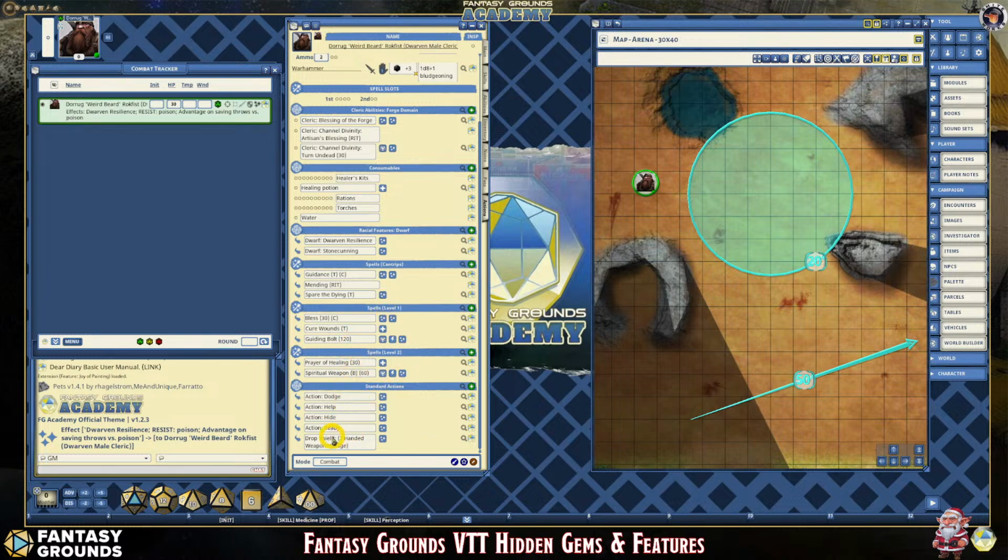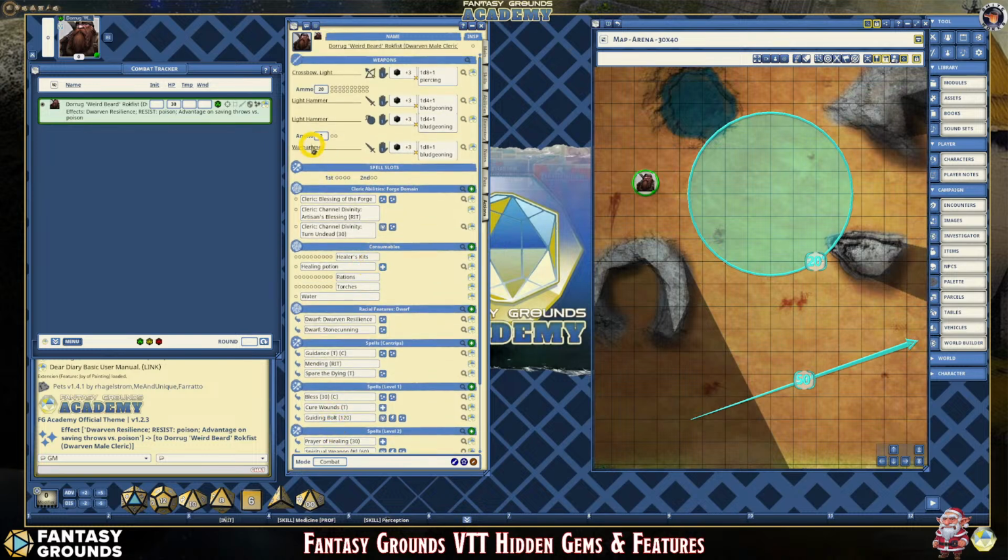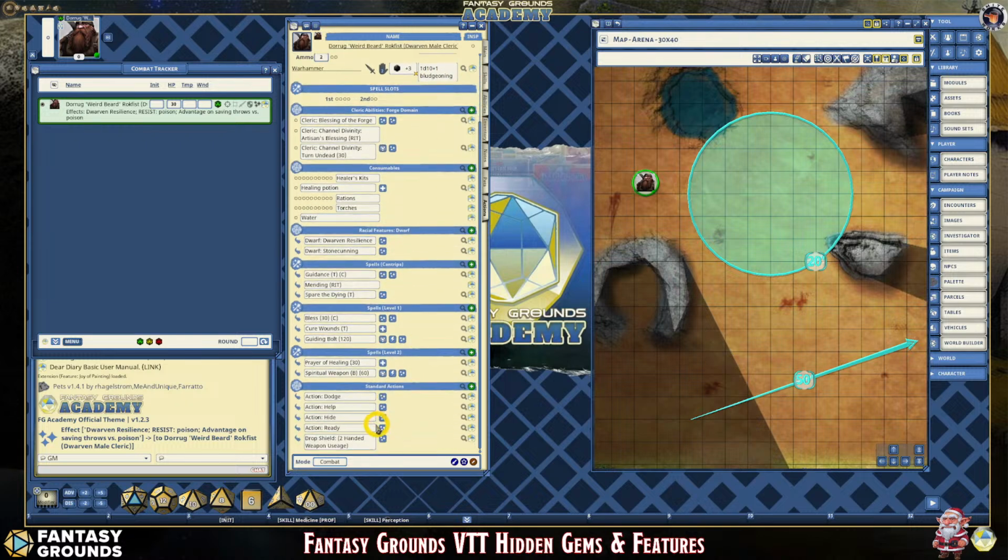I don't have too many other things that I can add, but one thing I do on characters that have shields. For instance, if I want to use my Warhammer in a two-handed manner, which is going to give me more damage, I click this to 2 hands, and I get this. But technically, you don't get the shield bonus.